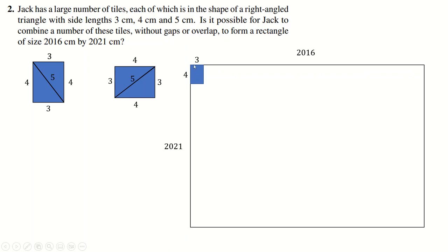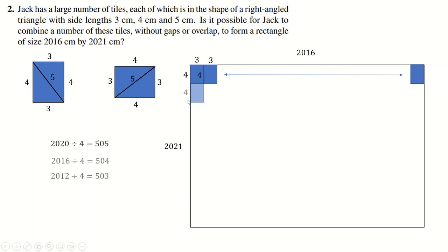Well, actually, if we put three across like this, 2016 does divide by three. I know that because 2 + 1 + 6 = 9, plus 6 = 15, which is divisible by three. So this must tile across nicely and fit perfectly like this. Now, does four neatly tile together to get down to 2021? Well, clearly not, because this is odd. So I can't just tile fours down to make 2021.